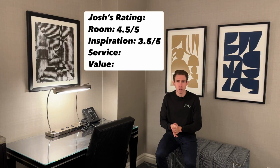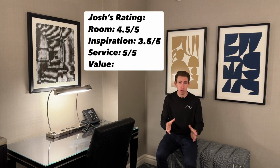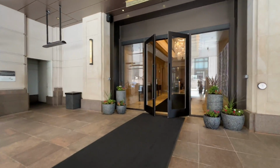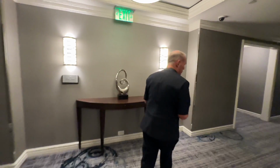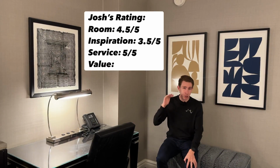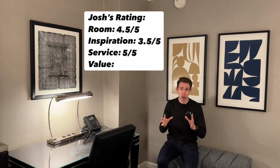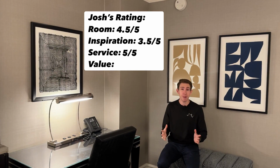Next up is going to be service. Service, I am going to give a 5 out of 5, and that is simply because from the moment we arrived, they opened our doors, they took us to the front desk, they escorted us to the room, they've met every service request, and every employee has actually been friendly and greeted us and been very kind. It's not like an extreme wow 5 like a lot of properties, but it's a strong 5, as they were still all very friendly and very accommodating.